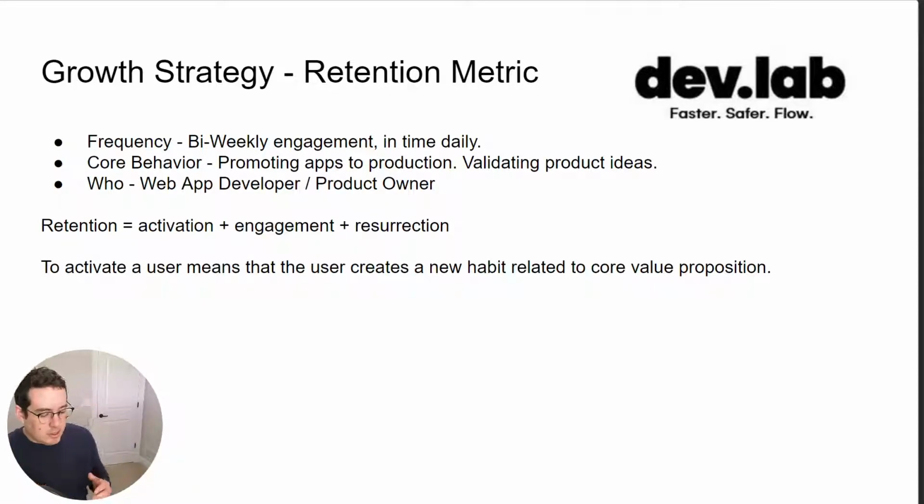In growth strategy, it covers retention metrics. I'm still thinking through what this looks like for my product, DevLab. But what I can see is that it's frequency of activity, and this is bound by the demands and the needs of the business. Ideally, and for now, it's bi-weekly engagement, as they come back to create a new project on this platform. And then over time, it will be daily. Every day, the users will be going in there and doing their work as they're used to.